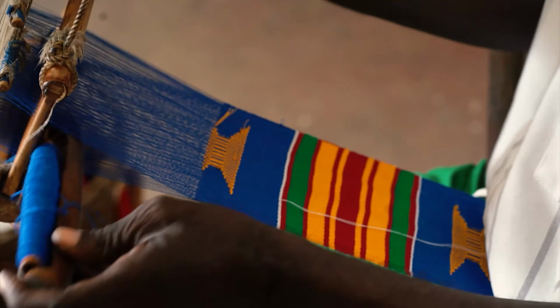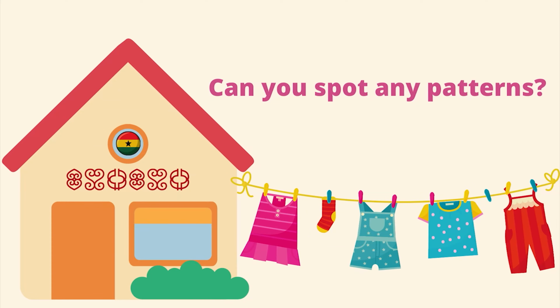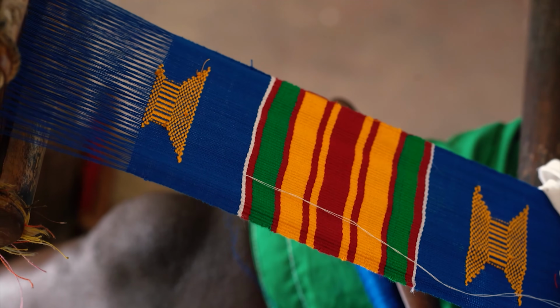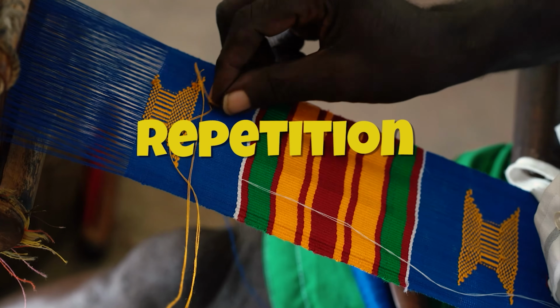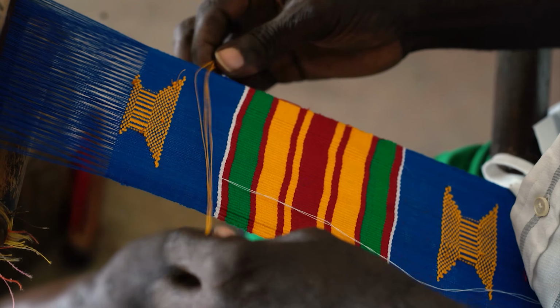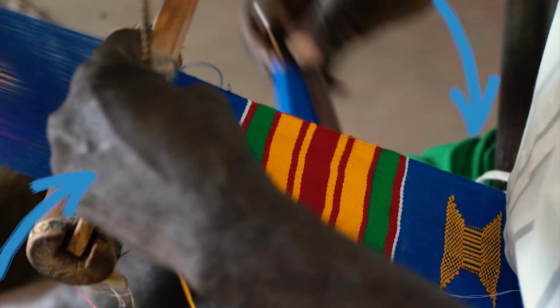If you look very carefully, you can see the pattern forming. What's a pattern? Now we see patterns everywhere. You can see patterns in your house, you can see patterns on your clothes. Anywhere you look, you might find some patterns. Now in this strip of kente, Mr. Samuel is carefully forming the patterns through repetition. Now the patterns are repeating. If we look carefully, we can see a symbol of a stool and we can see different stripes. We can see green, gold or yellow and red stripes. Can you see him working on the stool right now?